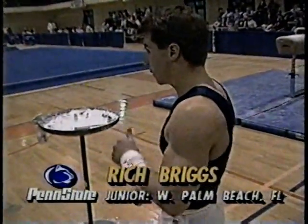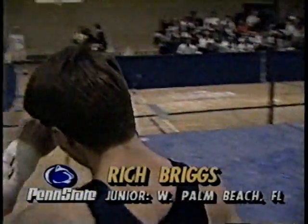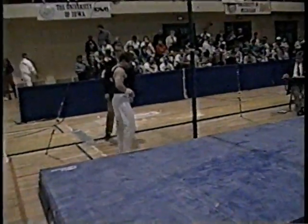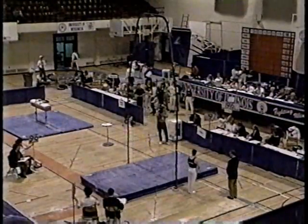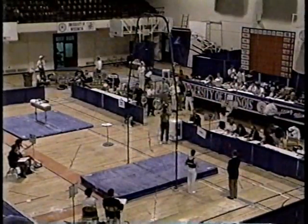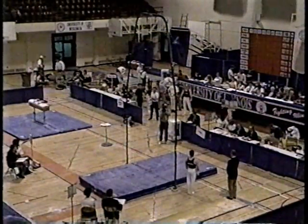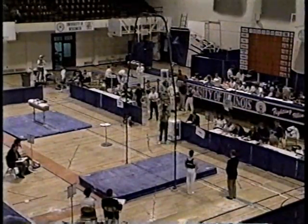Rich Briggs from Penn State, a junior from West Palm Beach, Florida. They come from all over the country to compete in gymnastics in the Big Ten. A lot of athletes from Florida, a few from Texas. As Rob mentioned, several from the Chicago area. Yeah, Chicago has a great history of putting out excellent gymnasts for decades, and a lot of them now coach. And in fact, Fred Roethlisberger is a product of Wisconsin, the Milwaukee area, went to Madison.